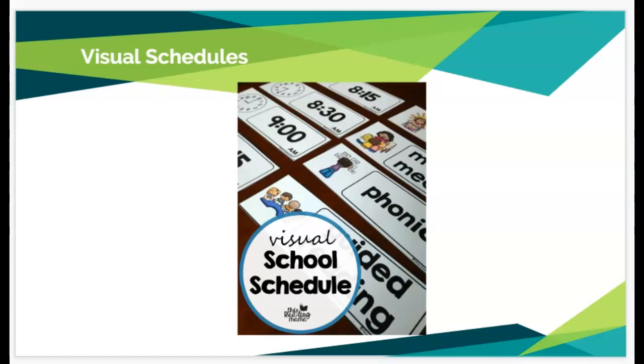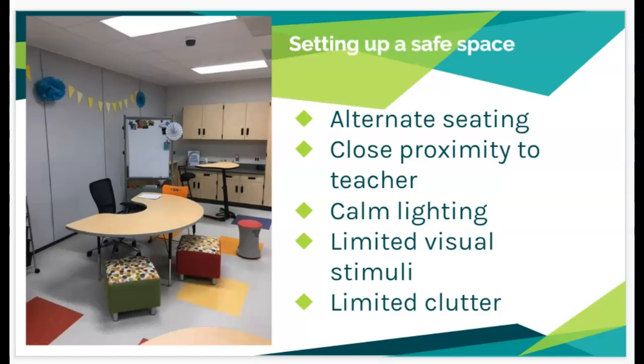Many of our students benefit from visual schedules, whether we're breaking down the parts of our small group instruction or the day. This Reading Mama and Adapting for Autism websites both have excellent resources, and those websites have been hyperlinked into your resource guide for this module.